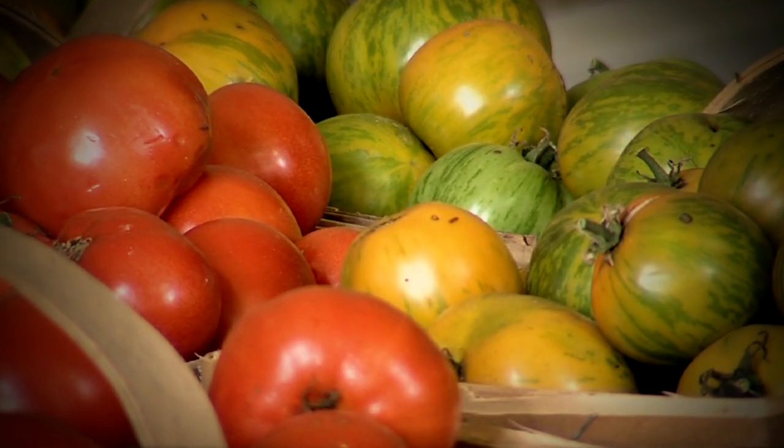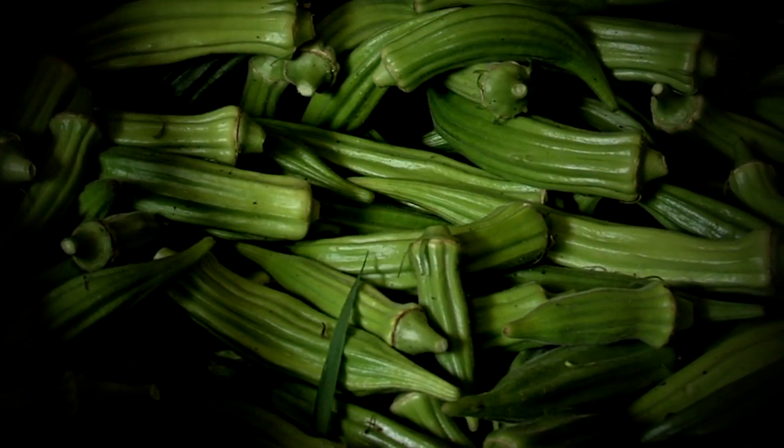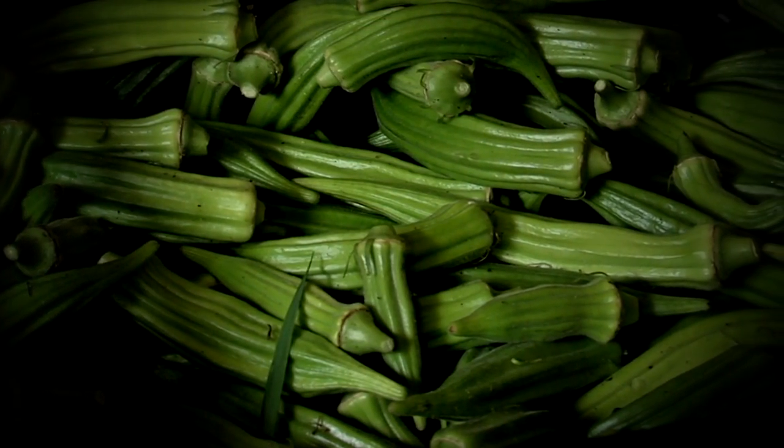Think seasonal. What fresh produce is available this time of year? Is it salad season or soup weather? Shop your pantry. That can of beans in the back of the cabinet could be the starting point for any number of healthy meals. Mix things up.